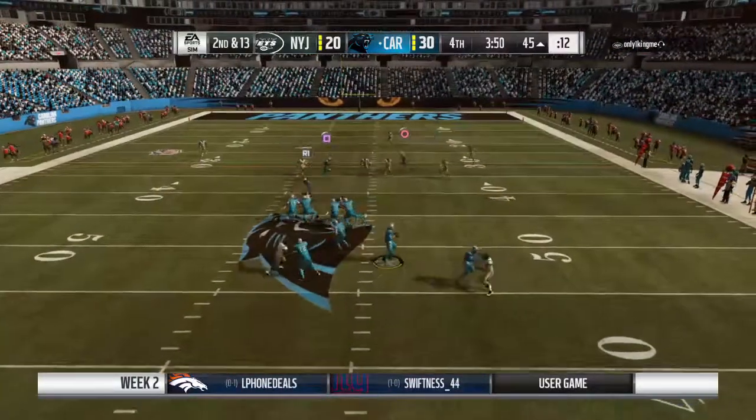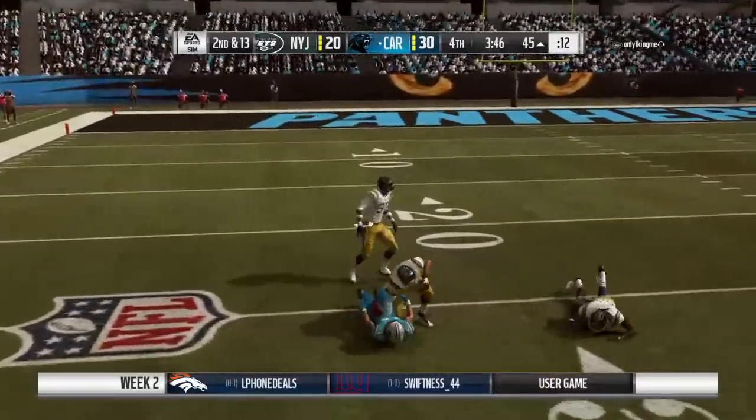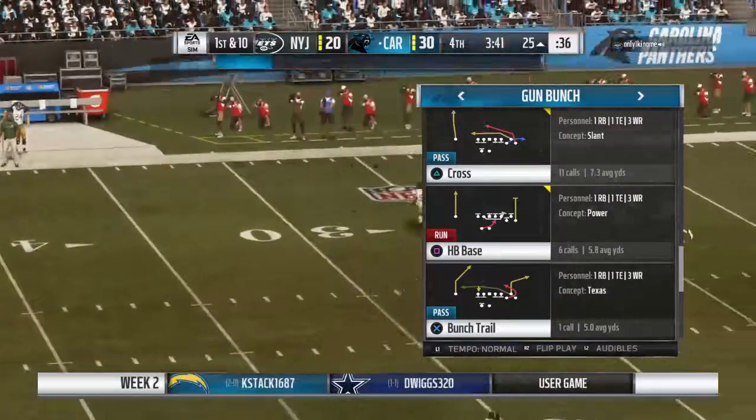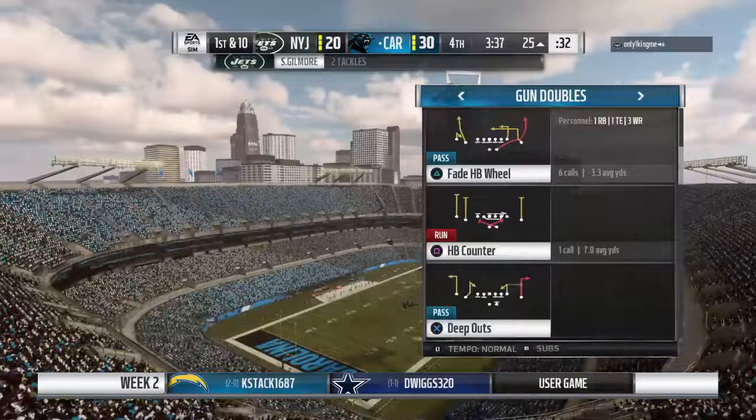From the gun, here's Newton. He's got a man on the crossing route. That's Moore. And they're able to work this to the 25 before it's all said and done. A good pickup there of 20 yards.